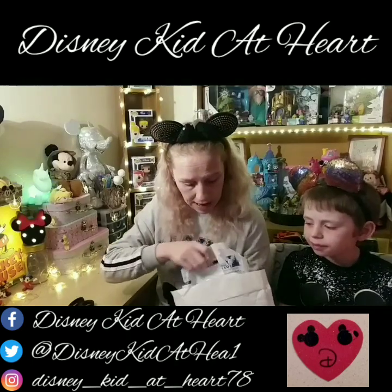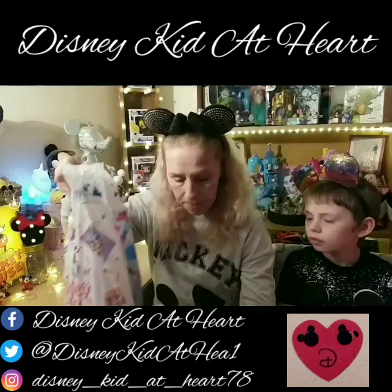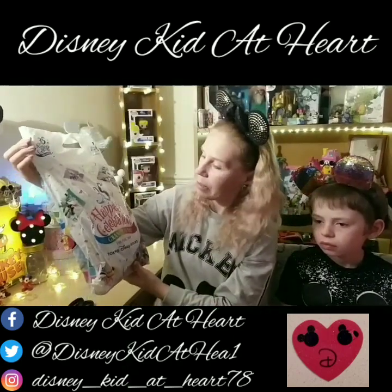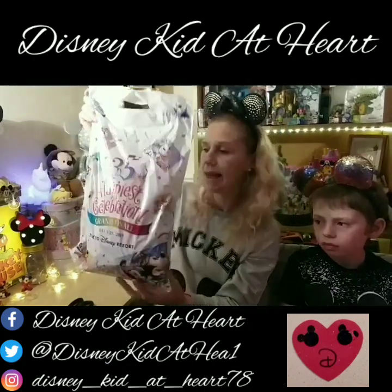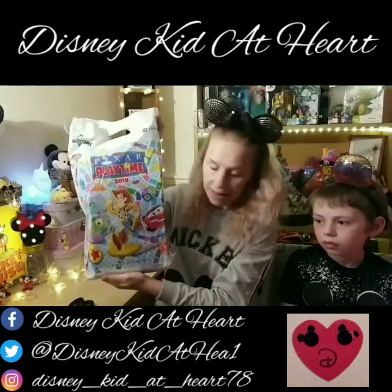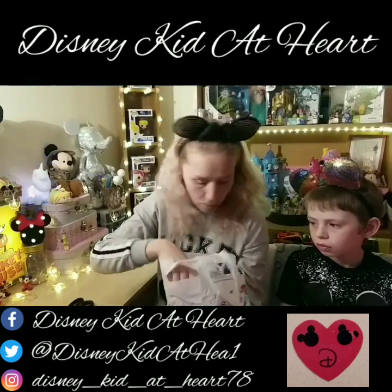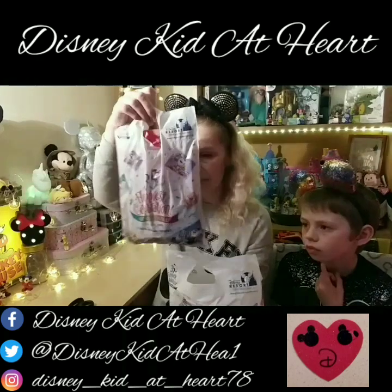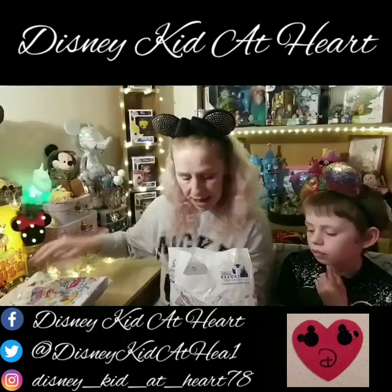So it looks like we've got one big bag. Yep, so that's that. So we have the big 35th Celebration Grand Finale on that side, and then the Pixar Playtime 2019 on this side. Cool. And then inside, oh, we've got two bags. So let's get one out. And that's another mini bag of the big one. We'll do that in a minute.